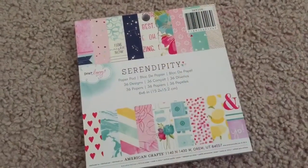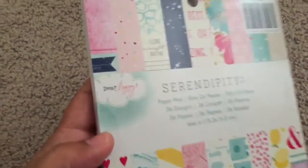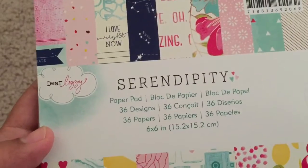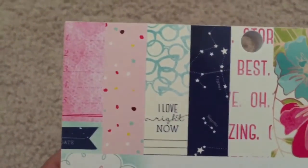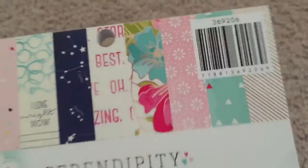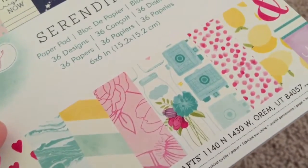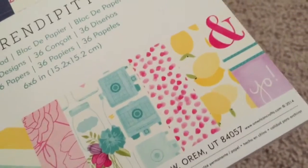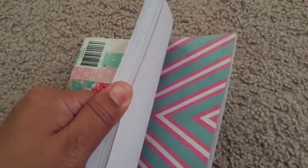So here is the 6x6 paper pad that I showed you earlier. It's from Dear Lizzie, and it is the Serendipity collection. And look at those papers. Look at those glasses. They are just so cute. So cute. The camera. The lemons. Oh my gosh. Okay, let me just do like a little flip through the pages.